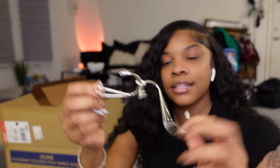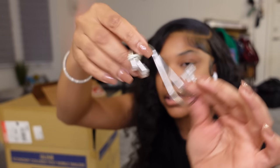Alright, so the other few things that I wanted to show y'all are these. I showed these in my last Amazon haul for the business. These are just S-shaped hooks. This is what I use to hang the bundles.